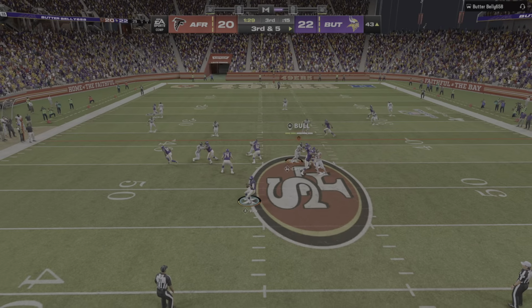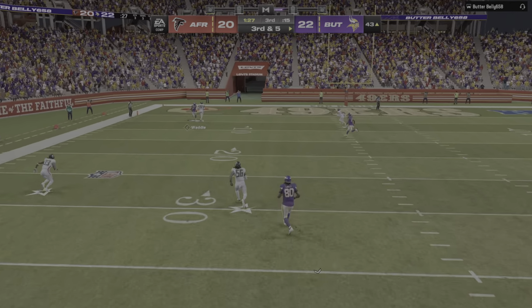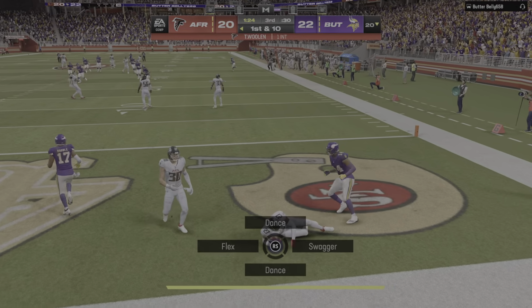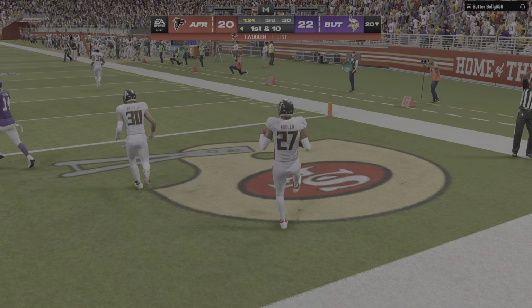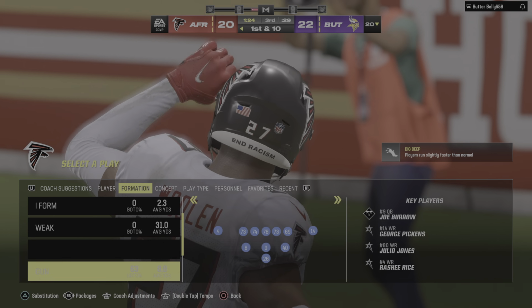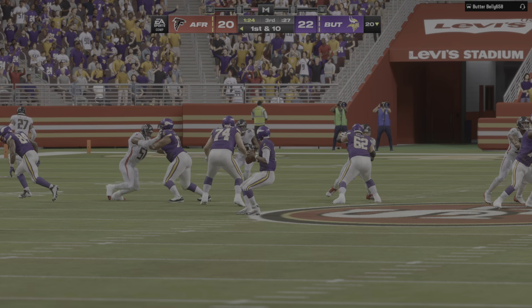Off the play fake, Vic. He lets this one fly toward the back of the end zone. And oh, it'll be intercepted. Picked off by Reek Willem. And the Falcons are going to take possession here. It's a touchback, and they'll take over at the 20-yard line.